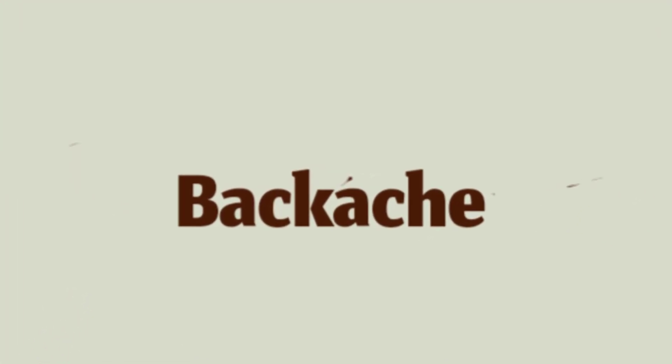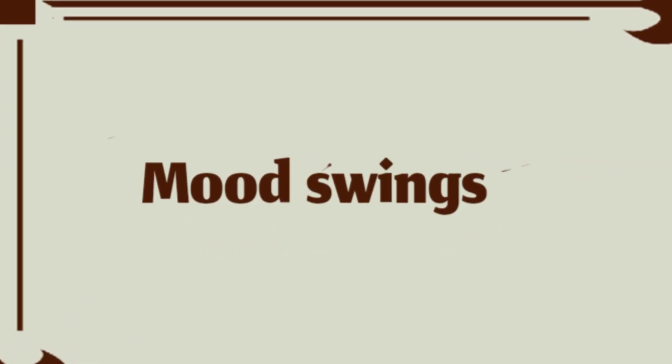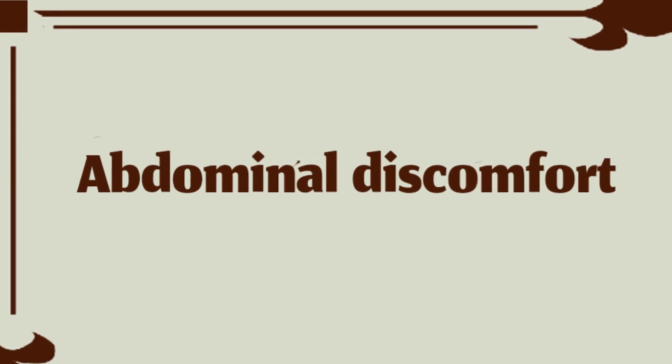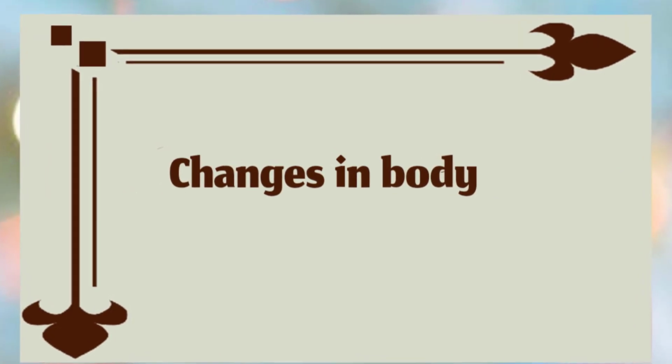Back pain due to weight gain is common in this month. Frequent mood swings, don't worry, as they are quite normal and happen with all pregnant women. Abdominal discomfort and frequent contractions will become a part of your routine, but you will feel more settled in the 7th month.